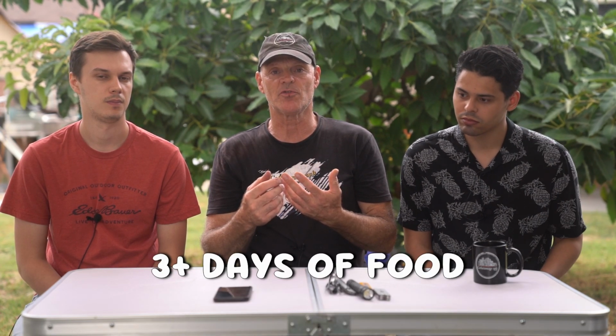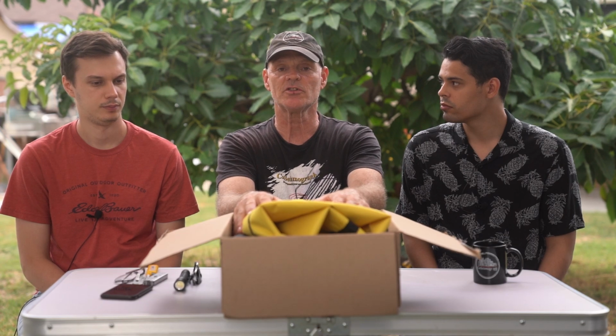To stay in top performance, especially after an emergency, you want to have at least 3 days of food, if not more. But to get all that stuff together in a bag, you got to start with a bag, right? I have several bags here. Now, if you're alone, you probably have only 1 or 2 bags because you couldn't carry much more.